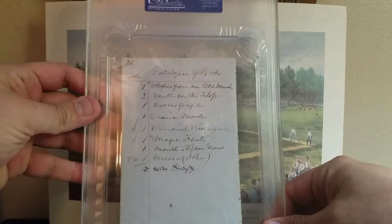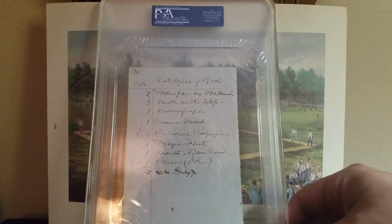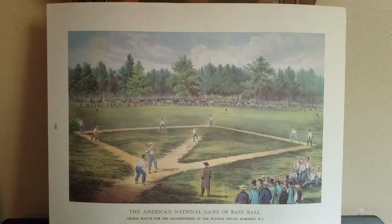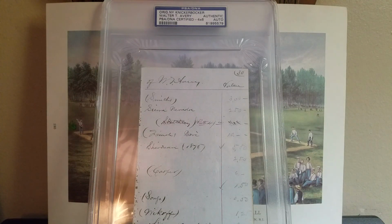Which is pretty cool because this is more than just a signature. All of this is his handwriting, in old steel fountain pen. Now you see at the top, catalog of books. So like I said, there are 59 of these pages, and my man Bill, who's a Hall of Fame collector, has one of these pages in his collection as well. And you could see at the top, original New York Knickerbocker, Walter T Avery, authentic auto.